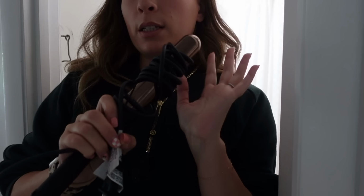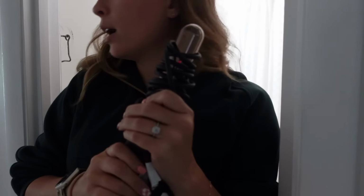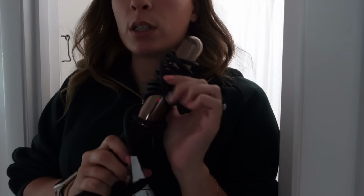I am gonna get rid of this. It doesn't work anymore and I don't know why I've had it sitting in my bathroom when it doesn't work.